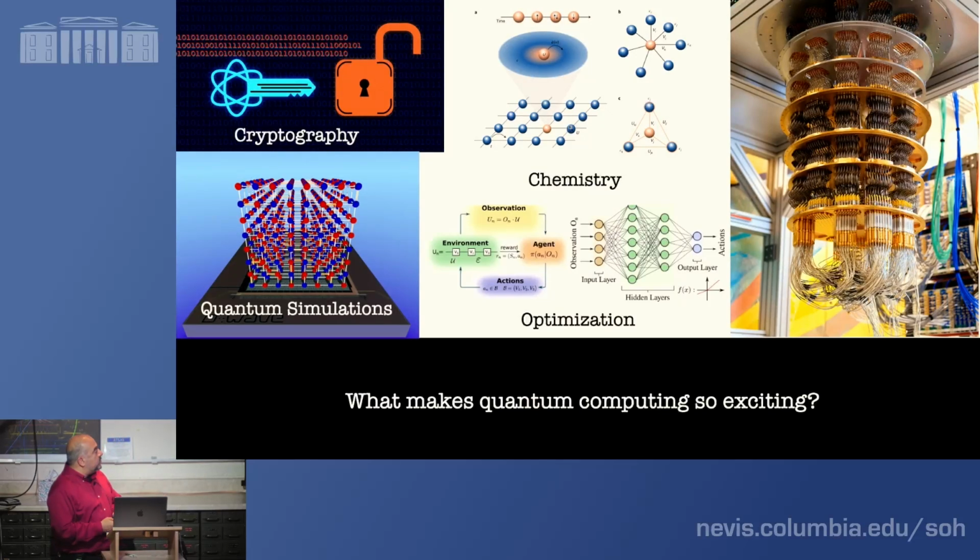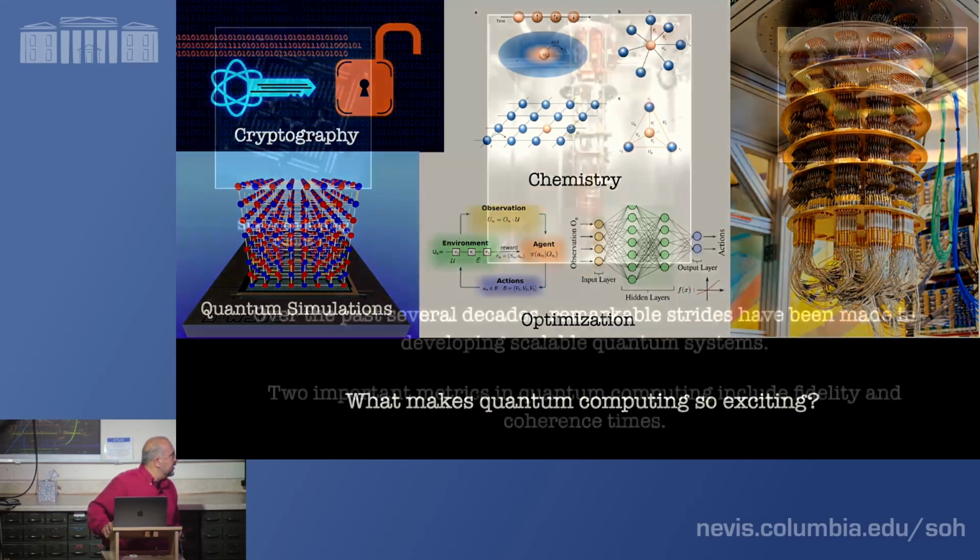So in terms of usefulness, people think about quantum physics for cryptography, for simulations, for chemistry, for optimizing certain problems. And there is a genuine push in trying to build the first quantum computer that's useful. Now, it'll probably take another 20 years. But we're closer now than we were certainly when Feynman said his statement.